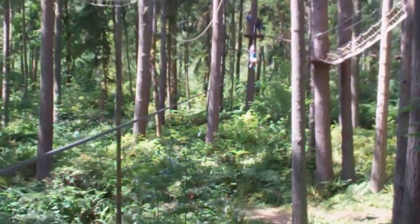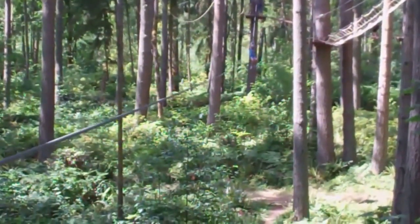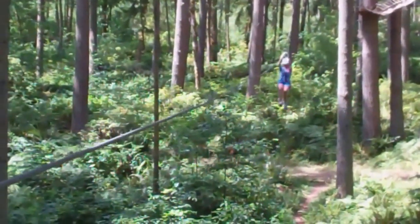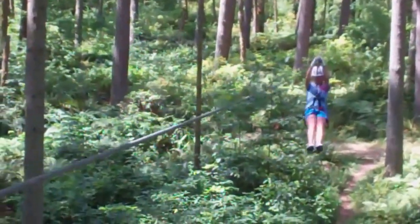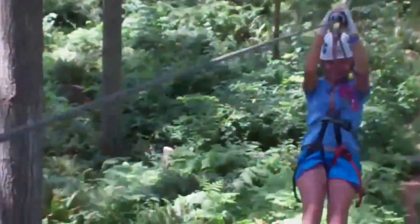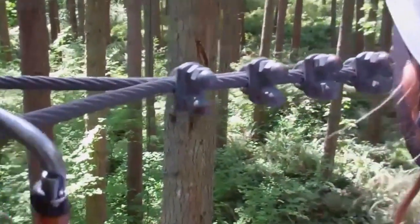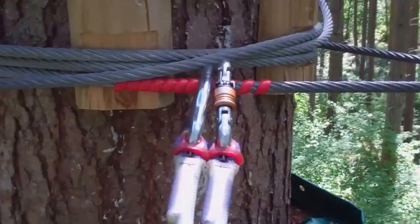Here she comes. Woo! Watch out for that landing. Tree. There's a tree. It's all clear. Long way down.